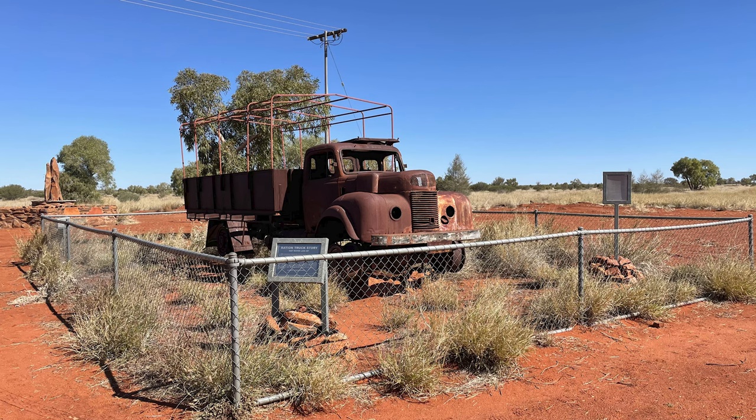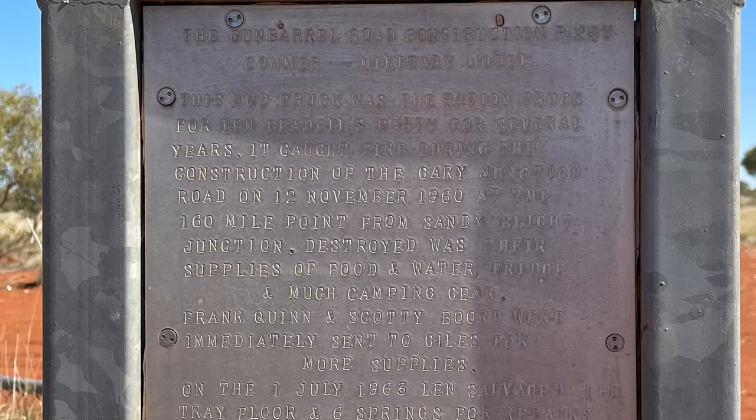There was an uneasy vibe in the community, so after looking at the truck, we moved on without calling into the store.